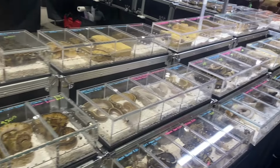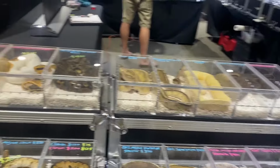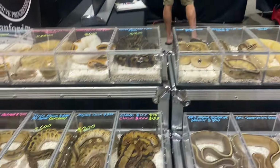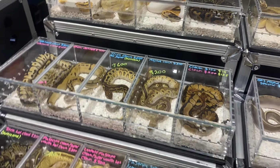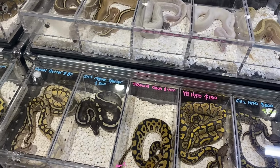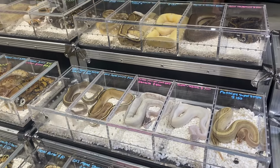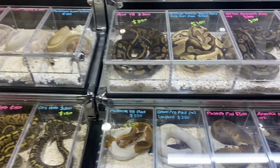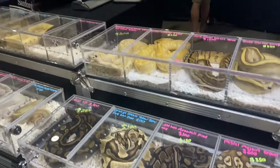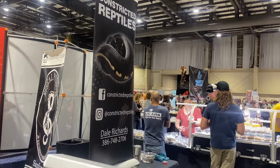Oof. Look how many snakes we have over here. So next we have constrictor reptiles, but we'll get over there and confirm. So there are way too many to go one by one here. But I mean, clearly we have some beautiful animals here again. I would like them all, honestly. All right, let's see. Now we can see their sign a little better. There we go.